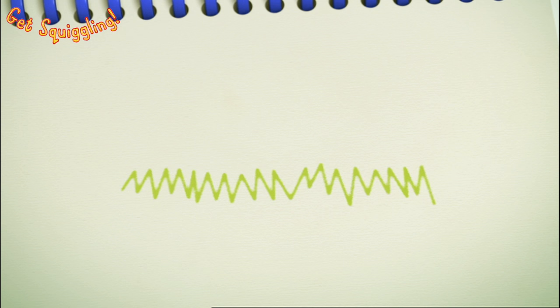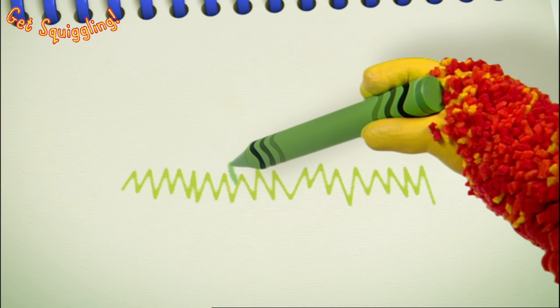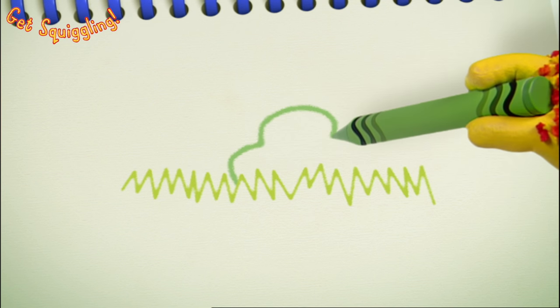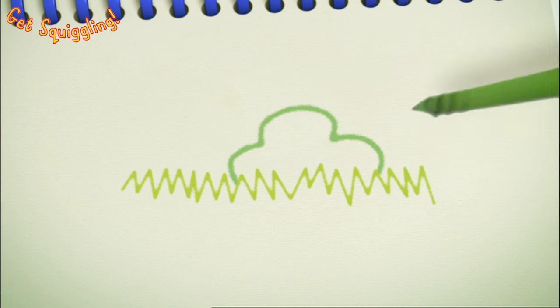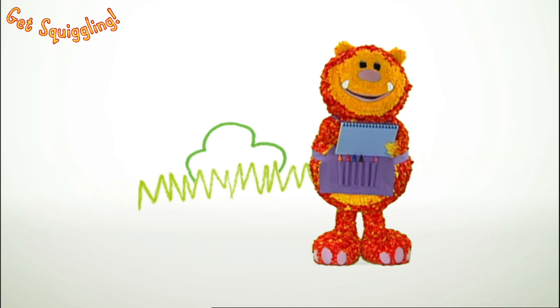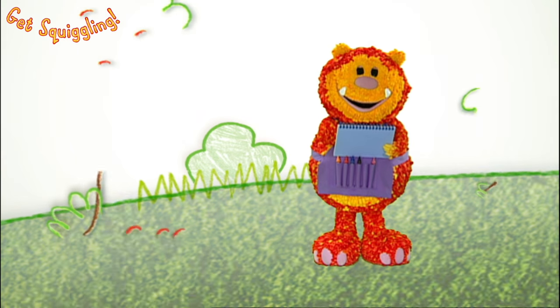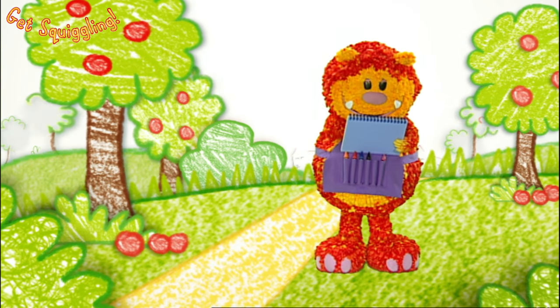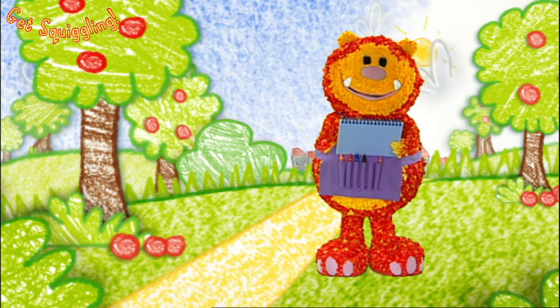How's yours doing? What about a bush? We'll use a curvy line for that. All the way round. I'm going to squiggle some more bushes, trees and a path. Join in if you like. There, finished.